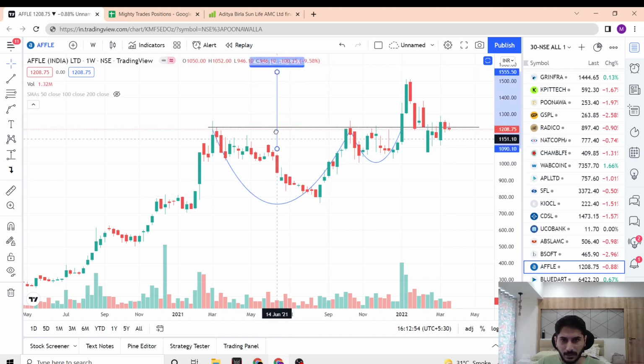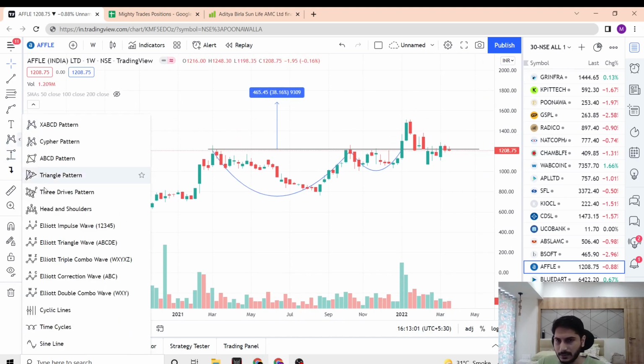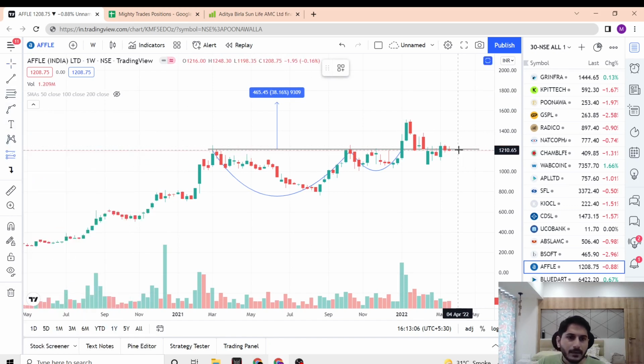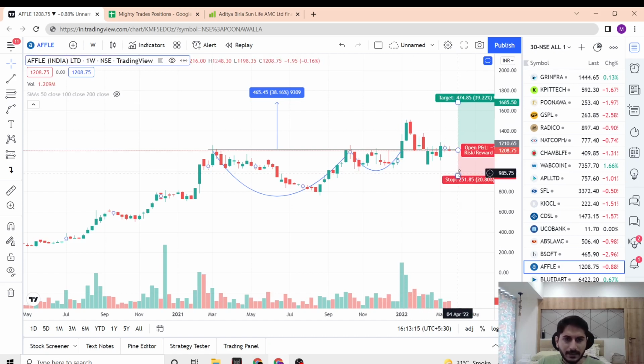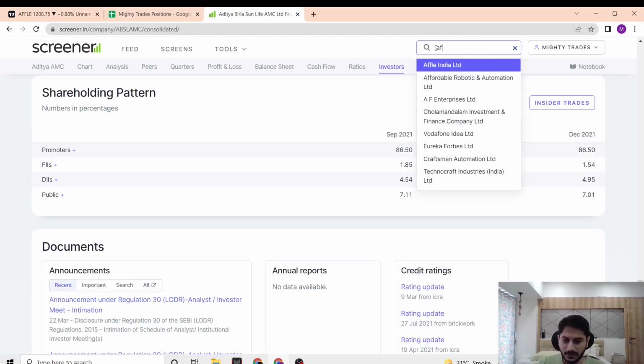And if we calculate our target as per this pattern, let me calculate the long and short position. Here we are. From the current price, the gain is coming to close to 40%, 39%. Our stop loss, we'll keep it at the lowest low here. So 16% would be our potential loss in this trade. Great odds.